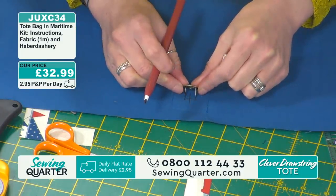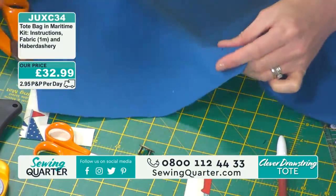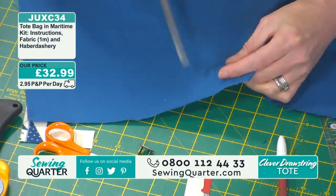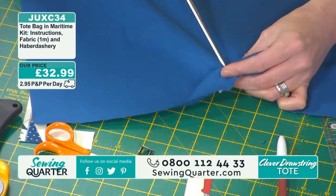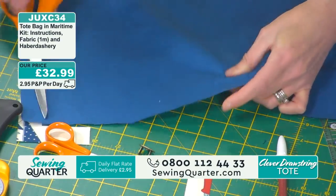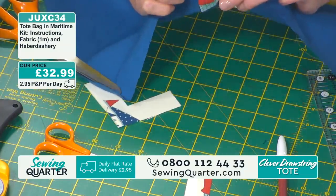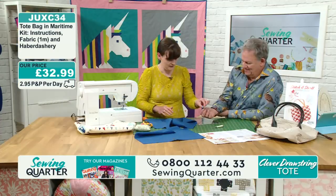Right, so I've made sure that they're the same width. But I'm only going to make very small snips and then feed it through. I went through from the other side last time, didn't I? Don't worry, it'll be fine. Stop muttering. Sorry. There we go. So just really small snips and then just push the prongs through. And then wash her over.